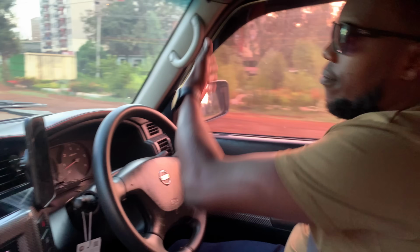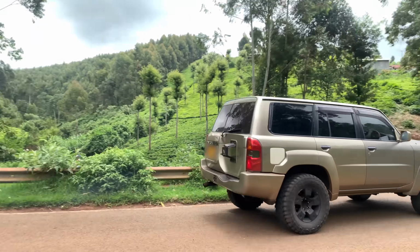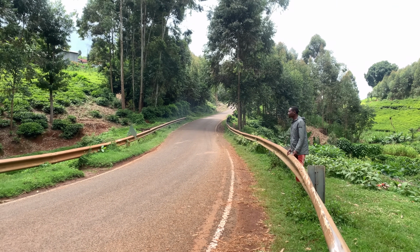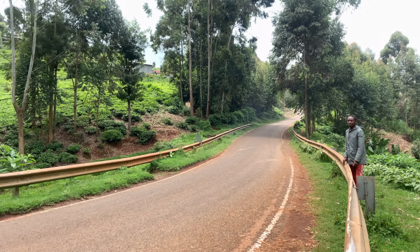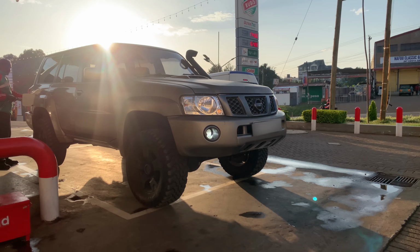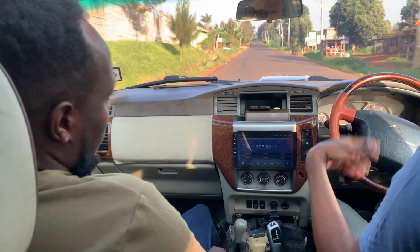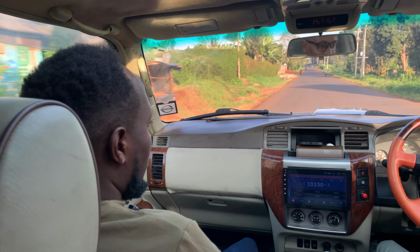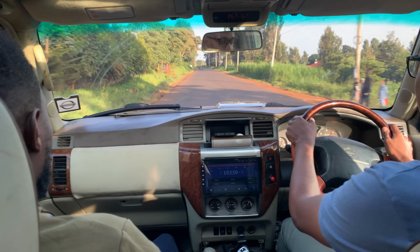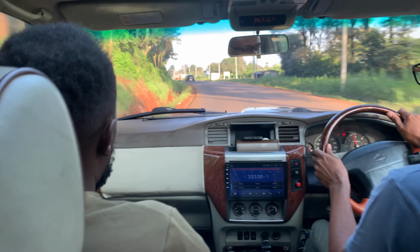Welcome to Kiambu, and you know what that means. Wheel spins. Proper hill climb.